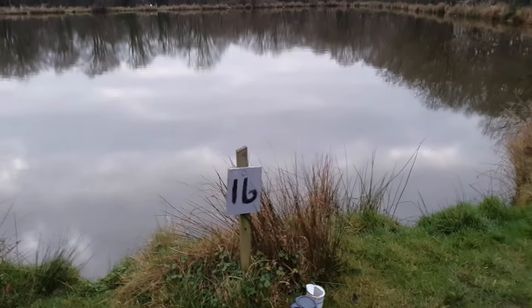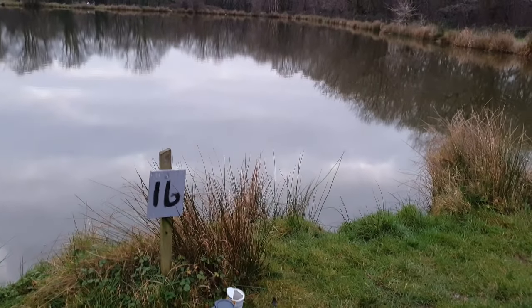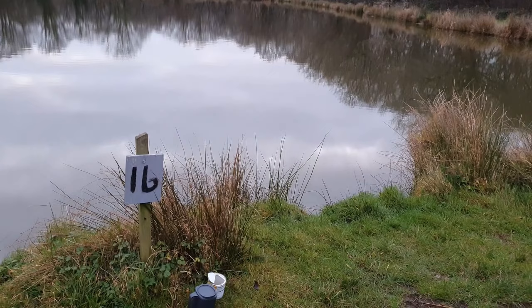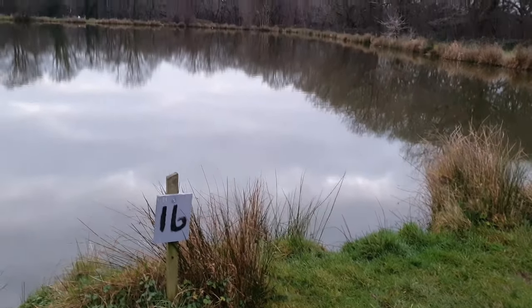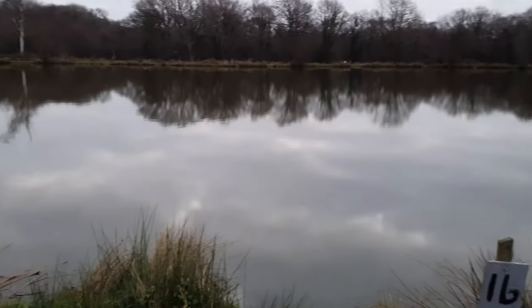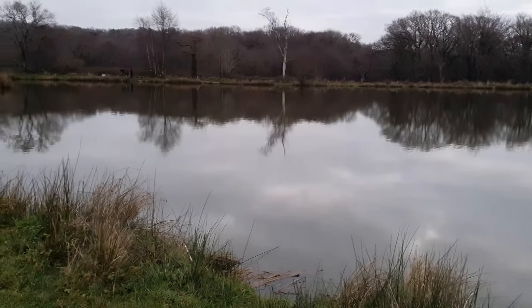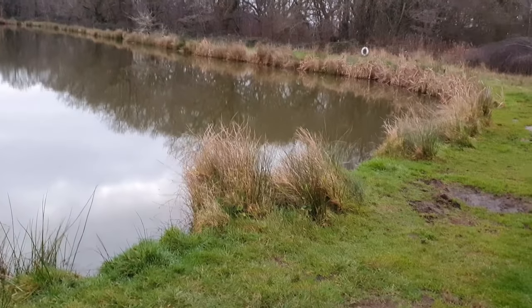I've been asked to show how to do self-takes as well for people who fish on their own. So that's what I'll be doing today, and I'll run you through a few other bits as well. I've chosen solid bags today, and I brought some spod mix with me like I did last time. Some people say it's not a very good time to put particle in because the fish are pretty dormant, but they're very competitive in this lake. So I brought some particle mix.